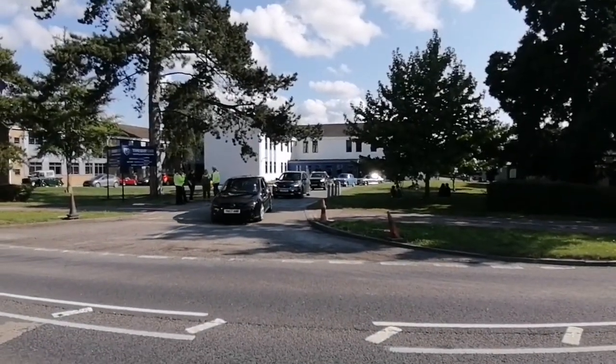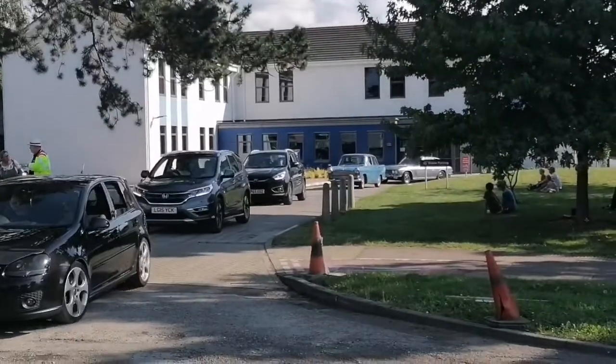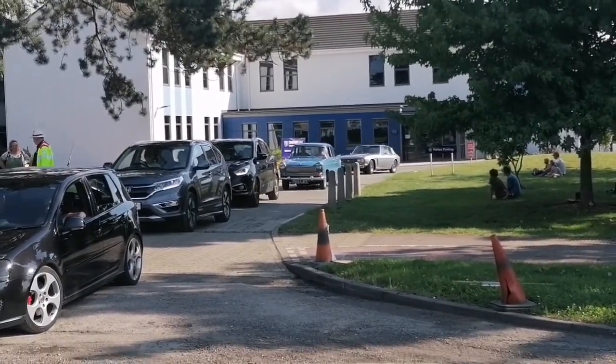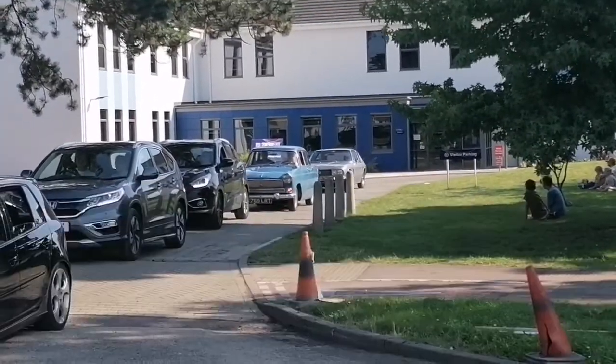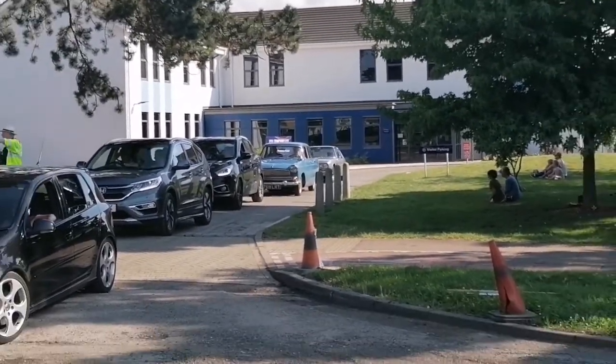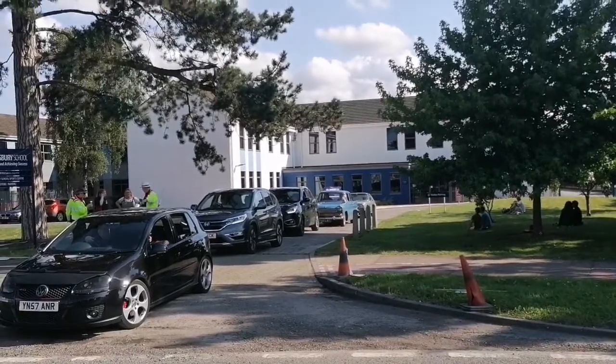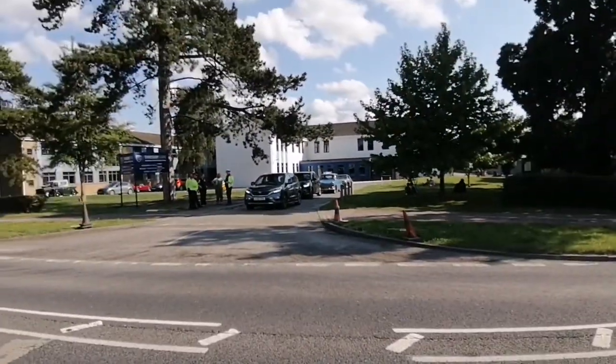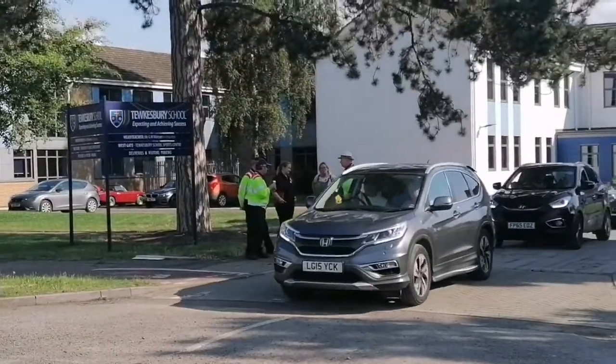Now here comes the Austin Cambridge, followed by the Jensen Interceptor. That's in Tewkesbury School here. Looks like that is an extension there. A lot of work going on here past the tower marking. Got the Austin Cambridge here. All run by the ladder club here.